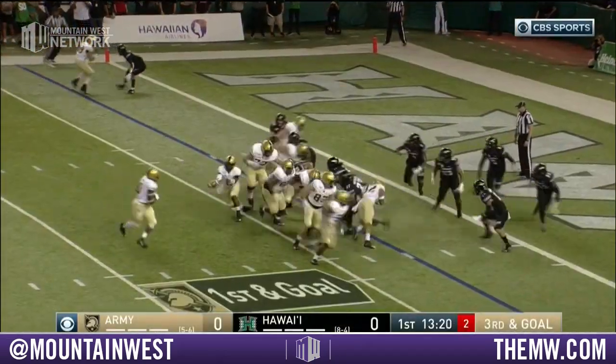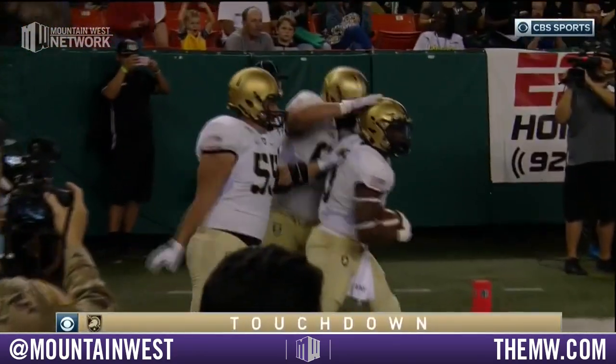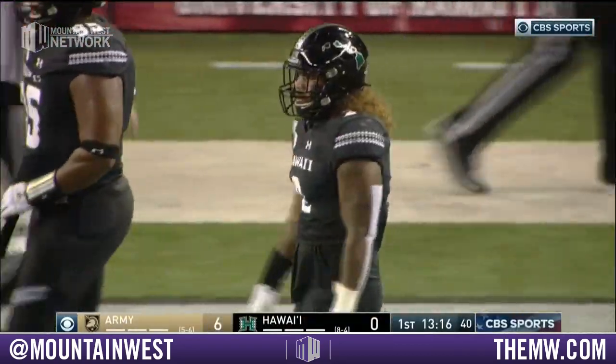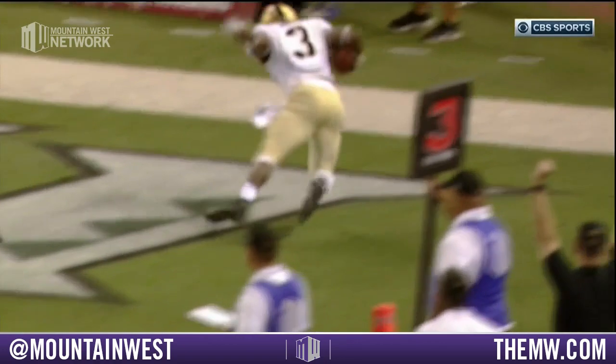McCoy behind Hopkins Jr., the toss to McCoy. McCoy's got a block, and he's got a touchdown. Army marches right down and scores to take the early lead, a 3-yard run for number 3. Inside runs didn't work, so they get McCoy on the edge. Really nice blocks on the perimeter.